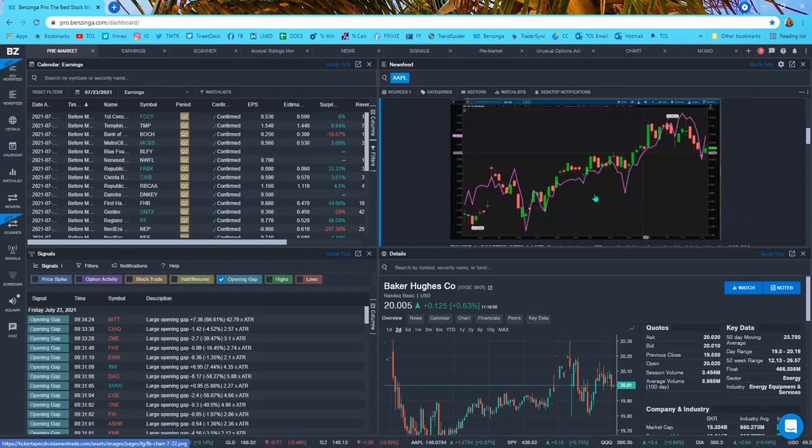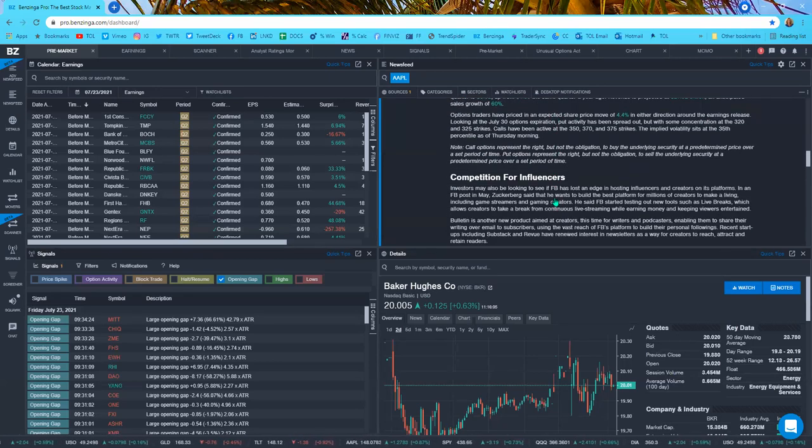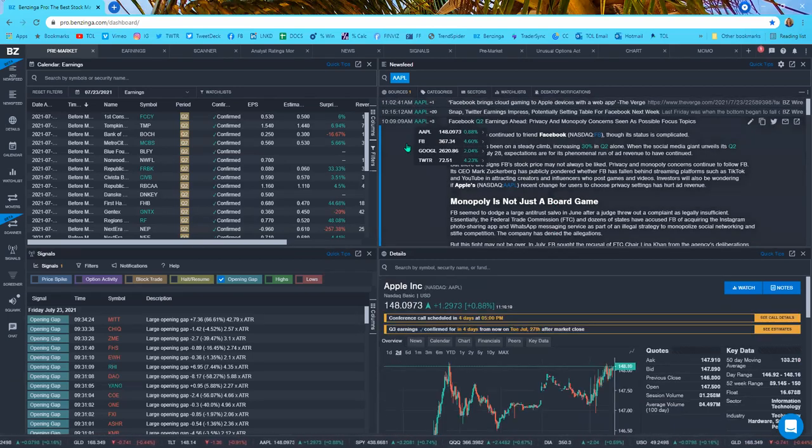Plus you have a chart, okay? So oftentimes you're going to have a chart, figure one, quarter, et cetera. So you have all of this information right here, right at your fingertips. This is incredibly useful information, because when you want to make a decision, for example, whether you want to go long or short, you want to make sure that you get all your fundamentals, all your technicals, all your unexpected or expected data.